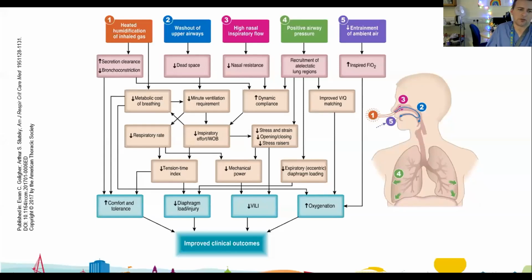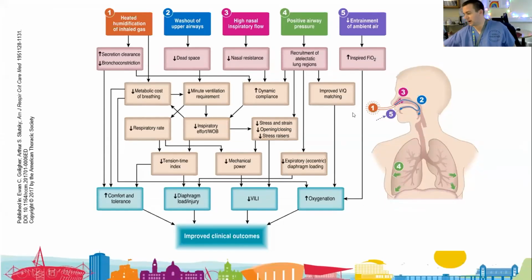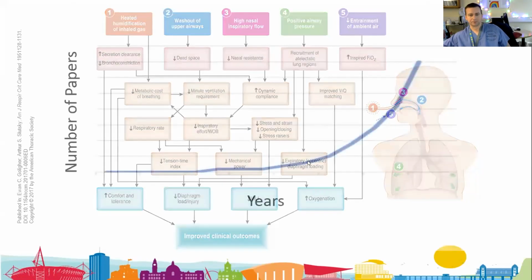And as you can see, as you work down through the chart, which really nicely explains how the process works, through that process, we can reduce respiratory rates, reduce inspiratory effort and work of breathing, and reduce the stress and strain on the lungs, with the ultimate aim of increasing patient comfort, reducing ventilator lung injuries, and overall improving oxygenation. So it is quite a complex pathway by which it works. What I'm going to try and do now is really talk about the how, the why, and the when, and use some of the research that's available to discuss some of those factors.